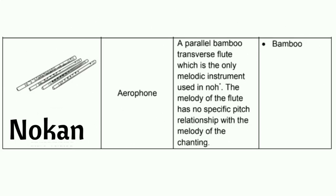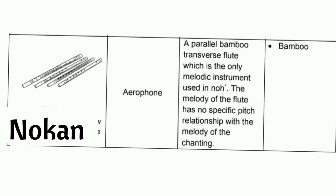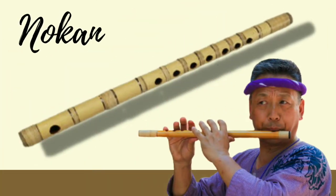Nokan, an aerophone, a parallel bamboo transverse flute, which is the only melodic instrument used in no. The melody of the flute has no specific pitch relationship with the melody of the chanting. It is made up of bamboo. The nokan.